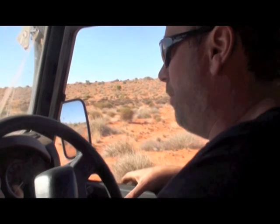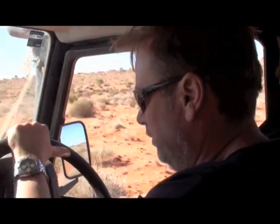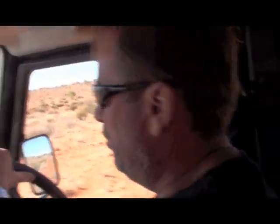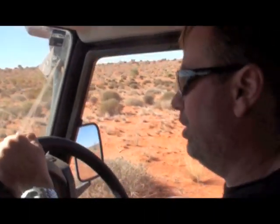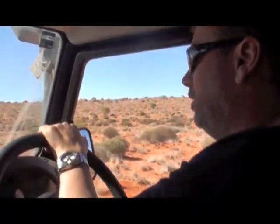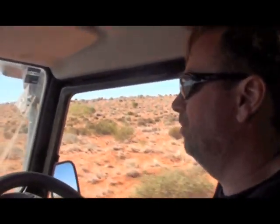As I was saying, the day's taken a turn. We've been going for hours and trying to get onto the track that turns north back up to Camp 9. It hasn't happened, and we've made the call to make our own way. So we're currently just under 36 k's sort of due south of Camp 9, and we're heading completely cross country.